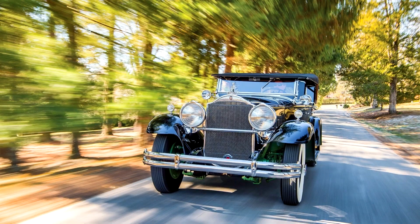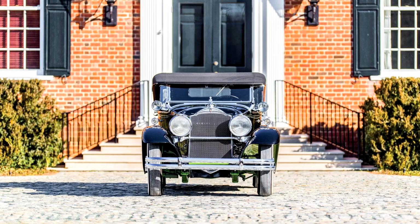Packard Deluxe 8 Sport Phaeton, 1931. Model 840. 120 bhp, 385 cubic inch inline 8-cylinder side valve engine, 4-speed manual transmission, solid front axle with leaf springs, live rear axle with leaf springs, and 4-wheel mechanically actuated drum brakes.